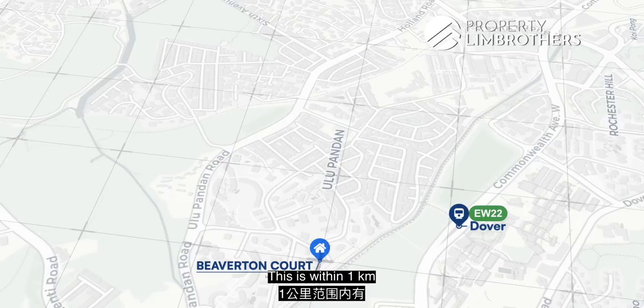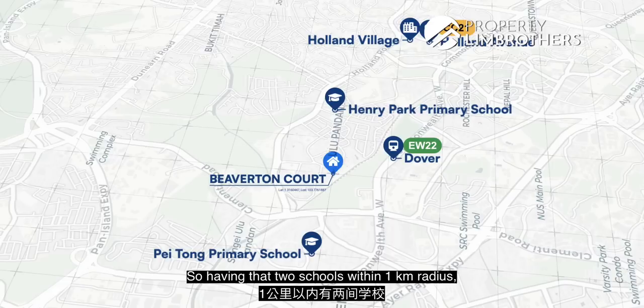This is within a kilometer to Henry Park Primary School. It's also within a kilometer to Pei Tong Primary School as well. So having those two schools within a kilometer's radius also future-proofs this penthouse with the parents' attraction effect.